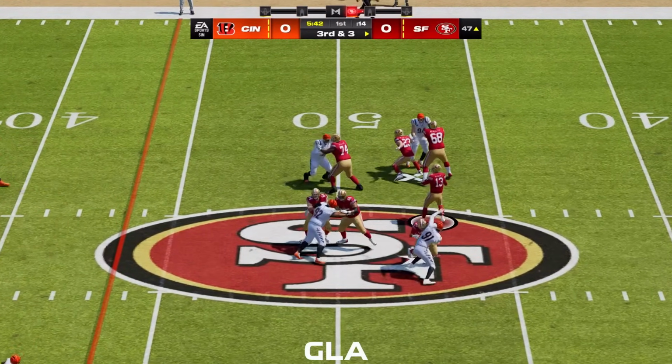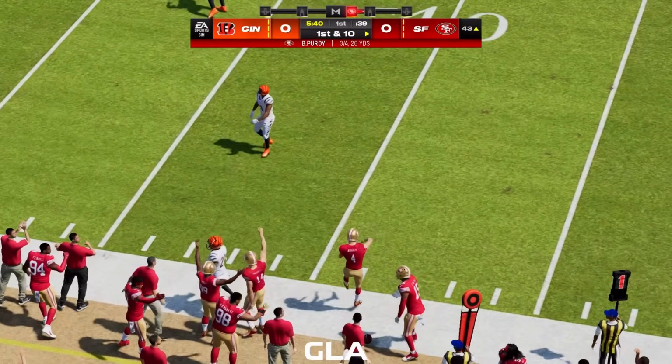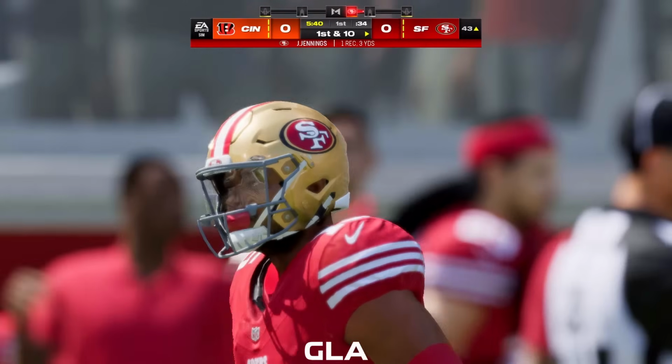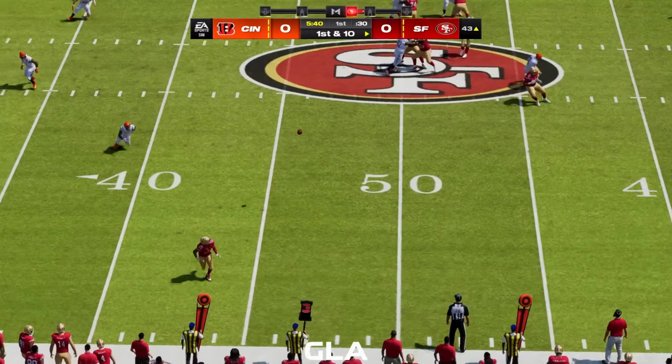Purdy. He's got his man, Jennings. And he'll go down inside the 45 before going out of bounds. A 3rd down gain of 3 yards, and that'll be enough.